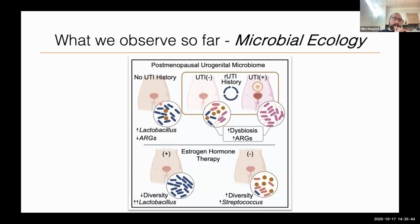These women that have no UTI history have an increase of what we believe are protective Lactobacillus, and seemingly a lack of antimicrobial resistance genes in their urobiome. So when I think about the things that we observed here, it's really a story of microbial ecology.